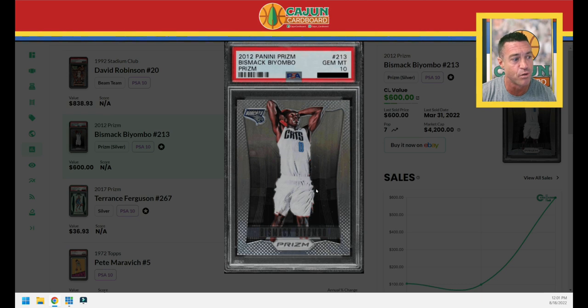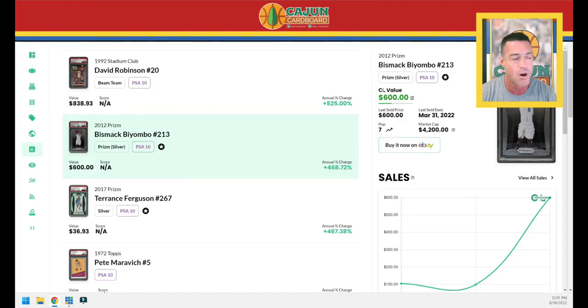These 2012 Prism Silvers have these little hairline scratches, usually over here, I'm trying to show you on my screen, over here or over here on the edges, sometimes up here at the top. When you put those cards raw in one of those white long boxes, you get those hairline scratches from other cards because there's so much sheer silver on the surface. PSA 10s are very difficult to get when you send them to PSA.